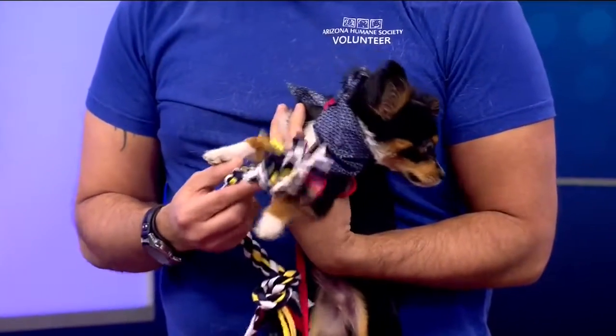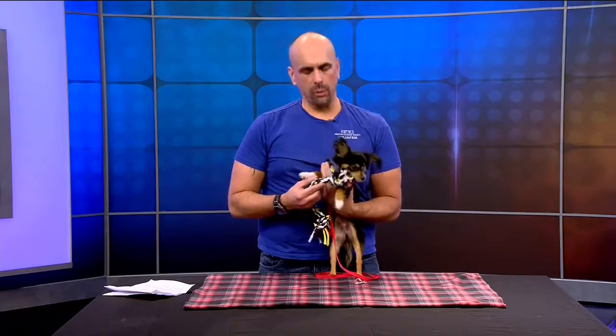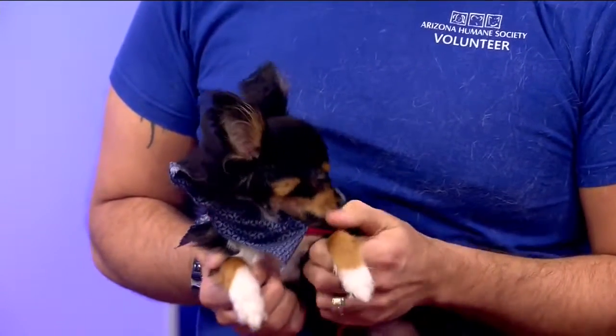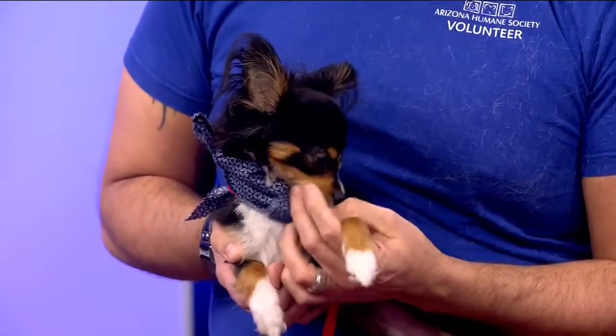It's going to remind you of Captain Jack, I think. He's super cool. He's 6 months old, so he's not going to get much bigger than he already is. He only weighs a few pounds. He's super active and friendly. He wants to just run around and play with everybody. He wants to be under your feet.